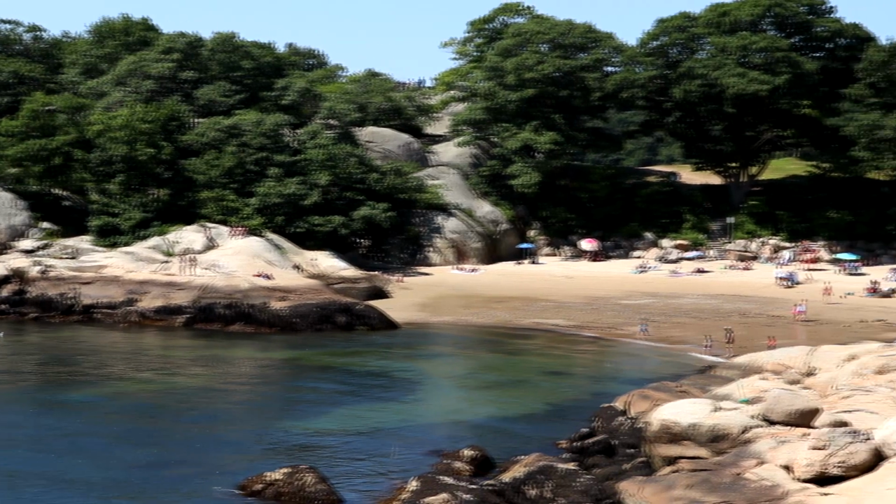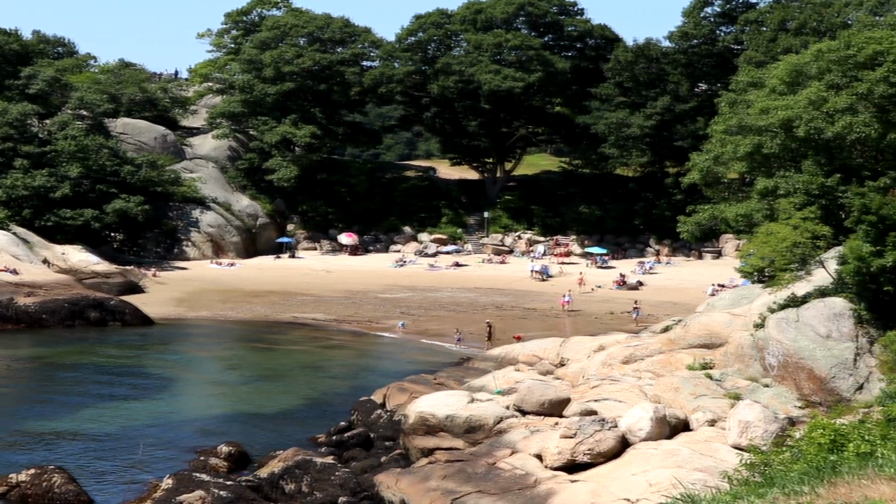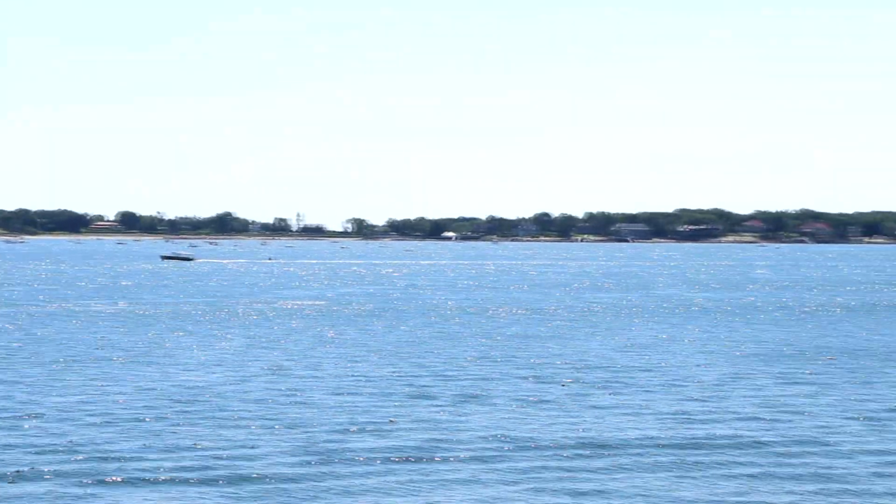And what an amazing view of Gloucester. We're here at Stage Fort Park. This is the site where Gloucester was settled back in 1623 to set up fishing stages. And at this park today, you got a couple beaches, including the one that we're seeing here. It's also home to many festivals, as well as farmers markets and fireworks shows. And of course, even some concerts too. But yeah, this is such a beautiful view.